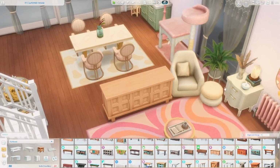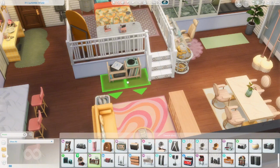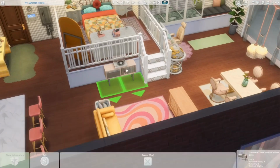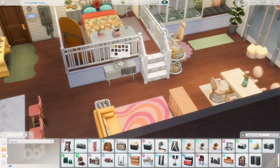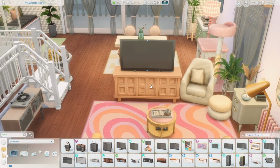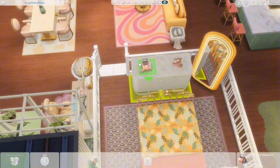But I love this little TV stand thing, this accent table thing. I love it. I think it's literally so cute. And then now I go and add in some music, like the record player. I don't think I go with that one. Or maybe I do. And then we're back to putting a TV. I really could not make up my mind here on what I wanted, and then I delete the whole thing. And then we're back to the bedroom.